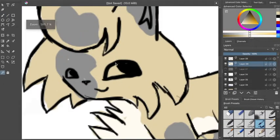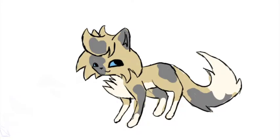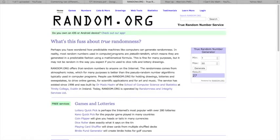For a finishing touch, I added blue eyes because I think Blue Star had blue eyes. Can't be sure, but most of that type of cat has blue eyes. So that's the reason I did that, if you're wondering. And here's the finished product. I decided I'd name him/her Blue Blaze because it seemed like a good mix.